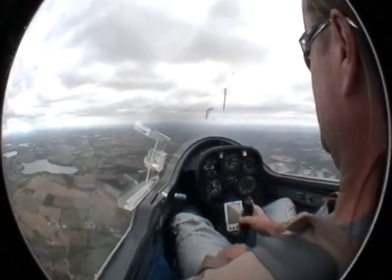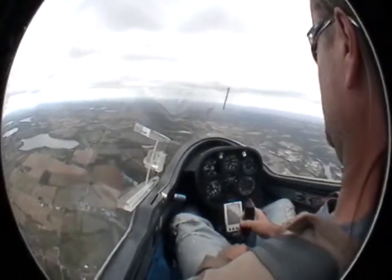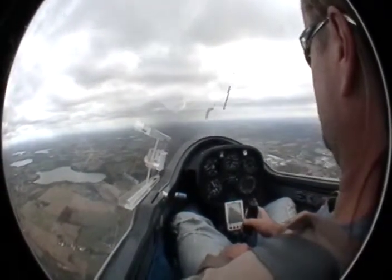So when you carve turns, sort of imagine there's a crayon in the nose of the glider. You just try to draw a parallel line on the horizon. And that'll keep your airspeed constant right through the turn.